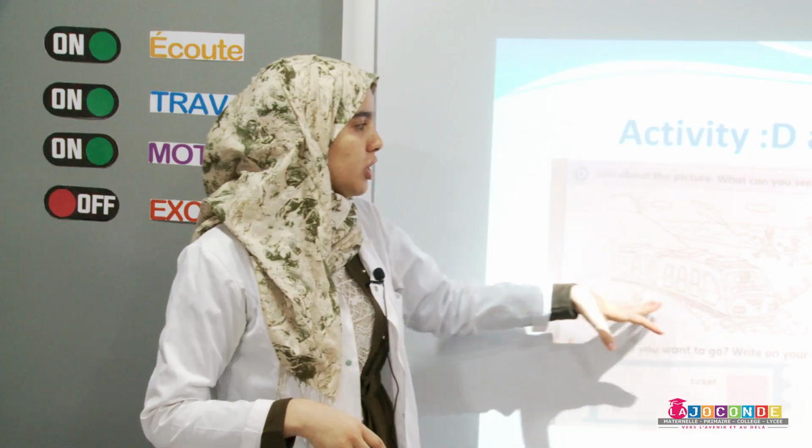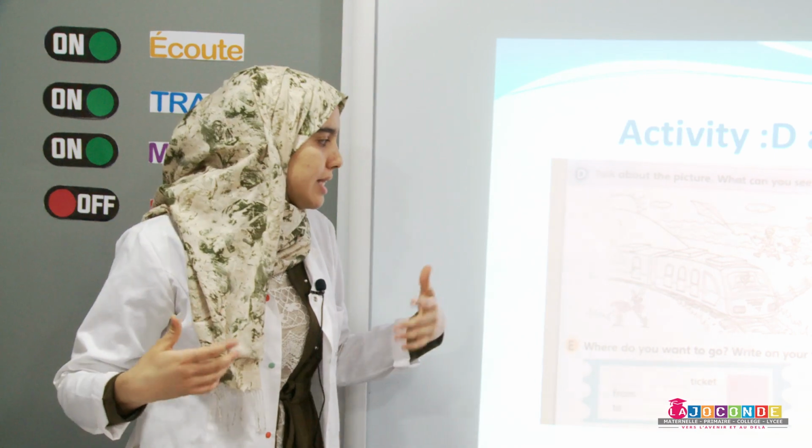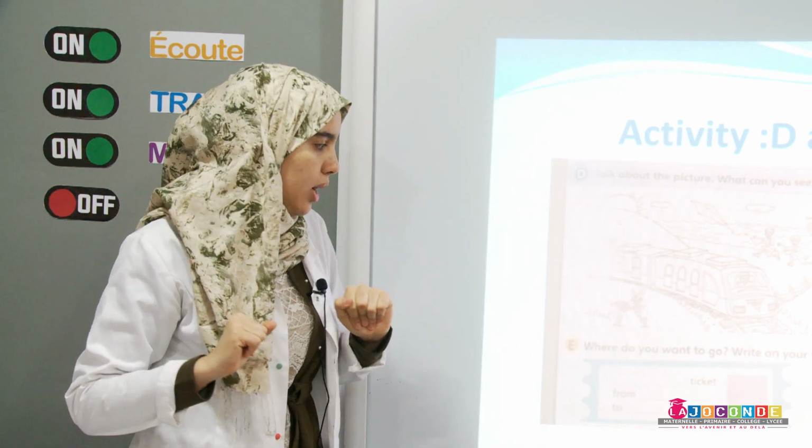Here you have a picture. Try to express yourself, okay? I can see flowers, it's rain, and some children, they are flying a kite. Look at the crows. How many crows do we have? We have three crows, and so on, okay? Try to say what you can see, okay?